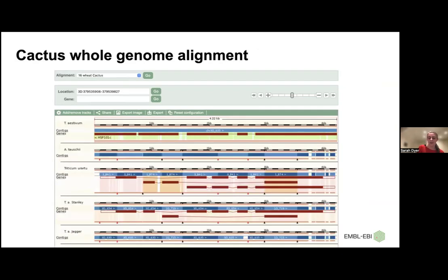And then with Cactus, we will show what can be quite large alignments. So here we've got one with 16 wheat cultivars. We've got wheat and some close relatives aligned using Progressive Cactus. And so again, we can start to see these views where you can see which genes are present or not and how the structures vary across those. So if you're interested in looking at the conservation, you can get in here. But again, it's whole genome, so you can scroll along and look at all different locations as you wish. I've just centered on a gene here.